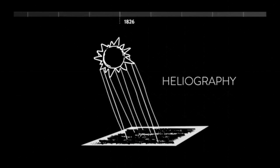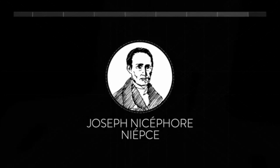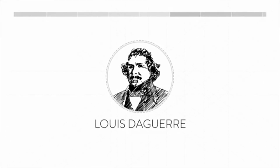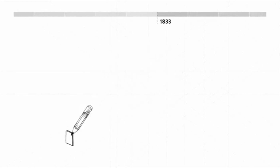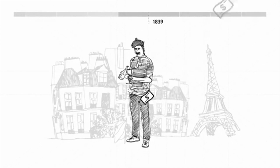Until one day in 1826, the world's first photograph is taken by Joseph Nicéphore Niépce in France using a procedure called heliography. Voila! This exposure takes several days, and you can see the sun lights up both sides of the building. After his death, Niépce's partner Louis Daguerre continues his work and creates the first practical photographic process in 1833, the daguerreotype. In 1839, the French government buys and declares the daguerreotype free to the world.